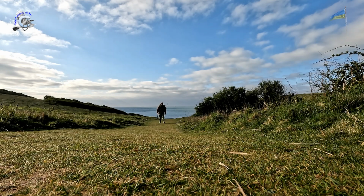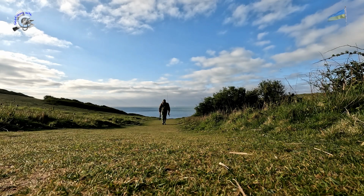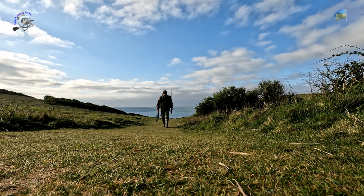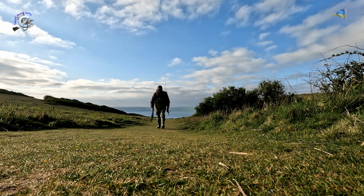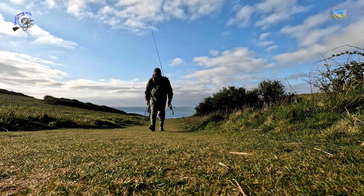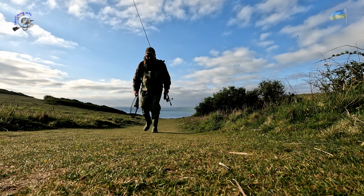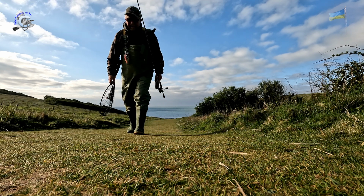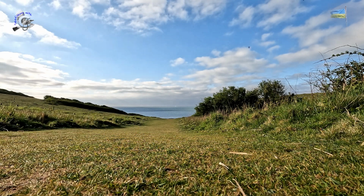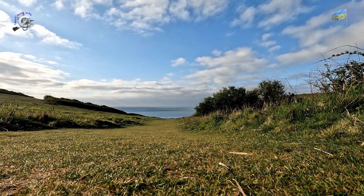Neither Jason nor I caught on that session, which was a little bit disappointing because the conditions were perfect. Because I saw the sea trout jumping out of the water, I have been promised a session with a friend who's going to show me the intricacies of sea trout fishing. So later I went up a local tidal river and had a go for sea trout. So let's see how that went on. Let me just say it wasn't a blank.